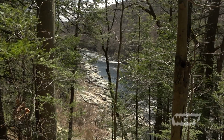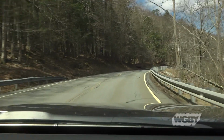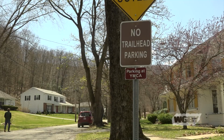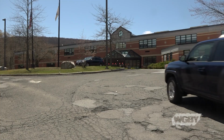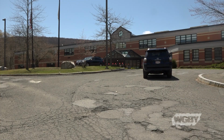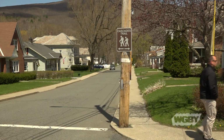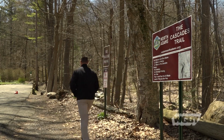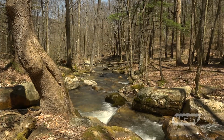For now, the Mohawk Trail beckons. This time, we'll be heading to a trail in North Adams, maintained by the Trustees of Reservations of Western Massachusetts. One minor drawback of this location is the lack of parking at the trailhead, but with spaces available only a short walk away at the YMCA, it's not such a big deal, especially considering that the Cascades Trail delivers the goods right away, giving visitors the tranquil sights and sounds of fresh-flowing water over rocks before they've even entered.